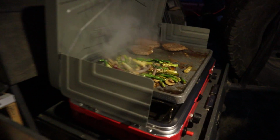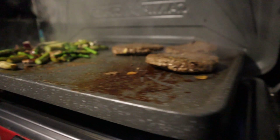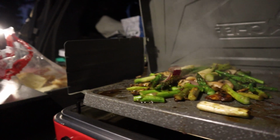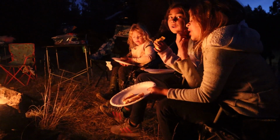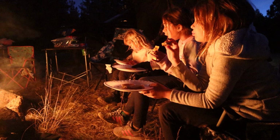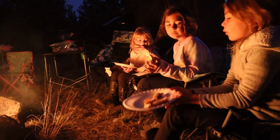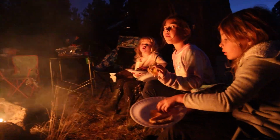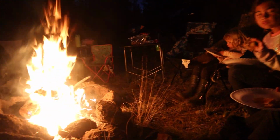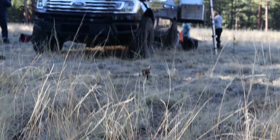Tasty burgers tonight. How tasty is it? The best. What are you guys having? We're having hamburger. Cheeseburgers. My cheeseburger, it is so yummy.